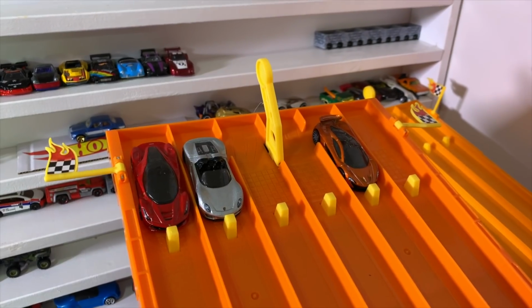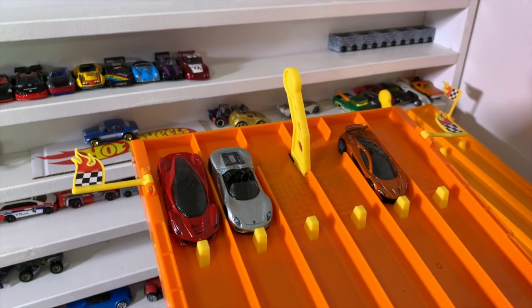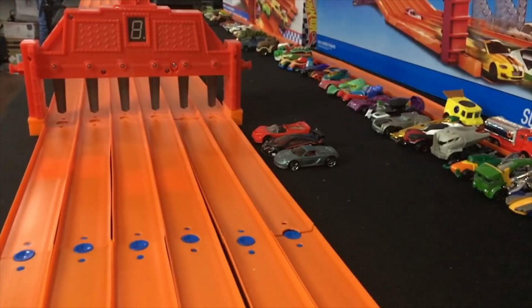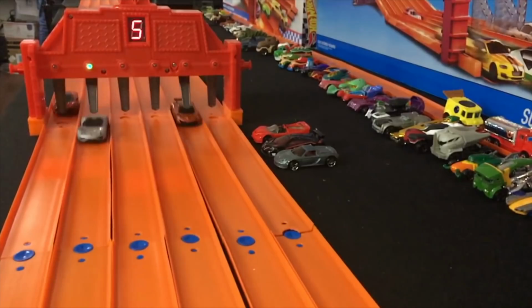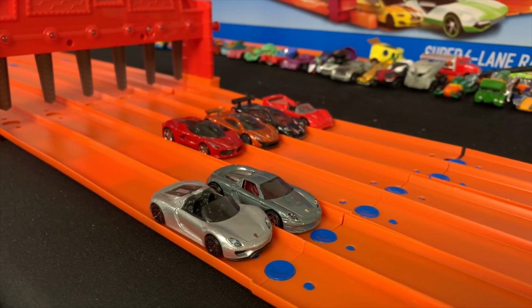And our final race today, the consolation round, is to find out which is the fastest of the modern Holy Trinity. Here we go. On your mark, get set, go! And it's Porsche that takes the win in the original and the modern Holy Trinity.